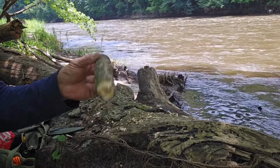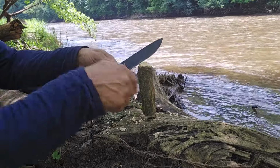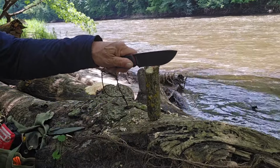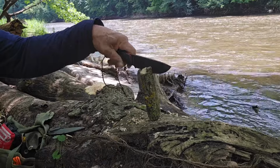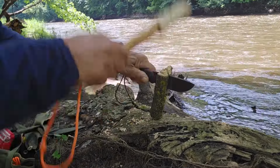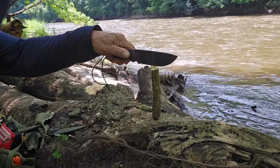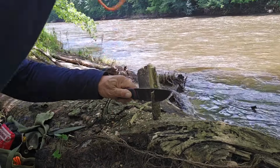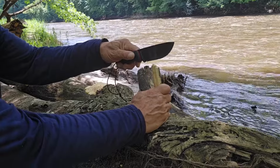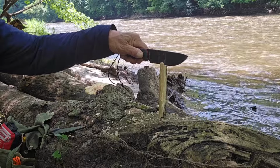We want to split this because we want to make a fire and we need some fire starters. Well, not fire starters, but we need some tinder. So I want to be able to split it. It's splitting it just fine. Look at that. And like I said, this is not exactly soft wood. So it'll certainly do the job. By the way, you should always get the knife started.